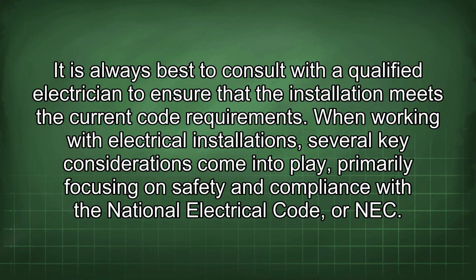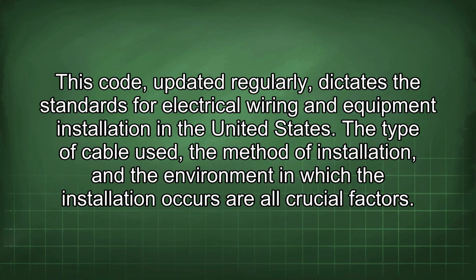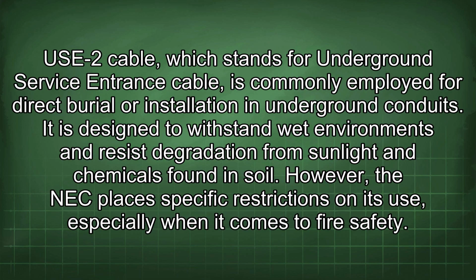When working with electrical installations, several key considerations come into play, primarily focusing on safety and compliance with the National Electrical Code, or NEC. This code, updated regularly, dictates the standards for electrical wiring and equipment installation in the United States. The type of cable used, the method of installation, and the environment in which the installation occurs are all crucial factors.